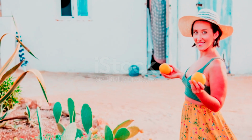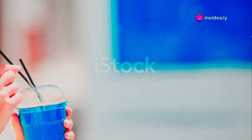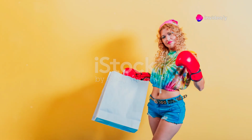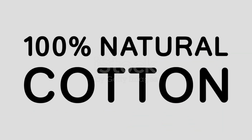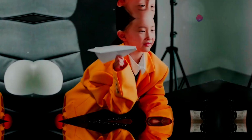Nothing says lovely day out quite like a butter yellow casual dress. Imagine a floaty butter yellow sundress for a picnic in the park, or a chic shirt dress in this hue for a weekend brunch with friends. These pieces are instant outfits. They require minimal effort for maximum impact. Look for breathable fabrics like cotton or tencel for ultimate comfort and style.